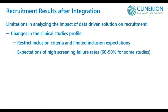We have some limitations in the results after the integration, because how can we compare the randomized patients before and after the integration? The reason why I started to look for new possibilities to include patients was because of the changes in the clinical study profile. Now we have restricted inclusion and exclusion criteria. The new protocols are more restrictive. We have more studies with fewer potential patients and actually an expectation of high screening failure rates. We have, for example, one study that expects to have 90% of screening failure.